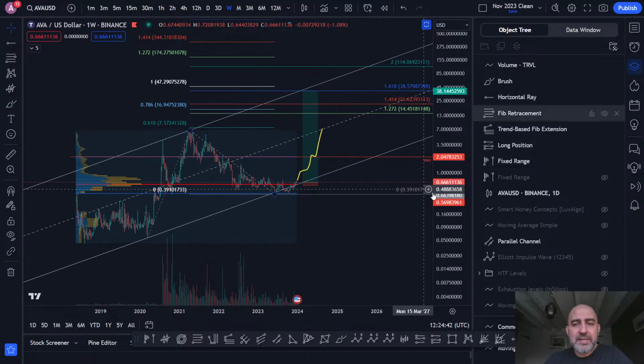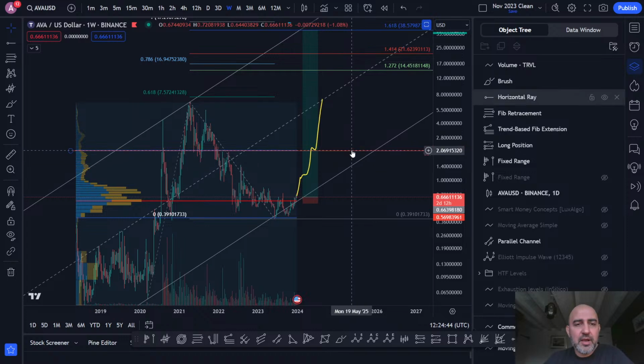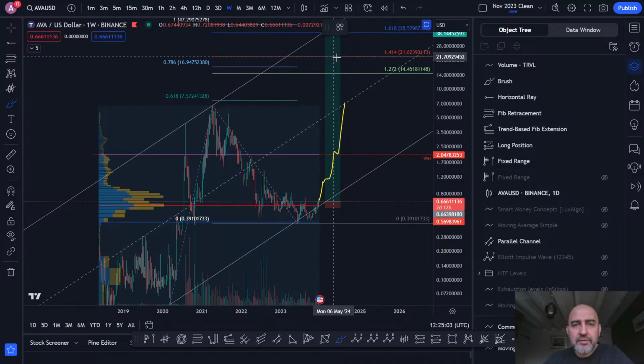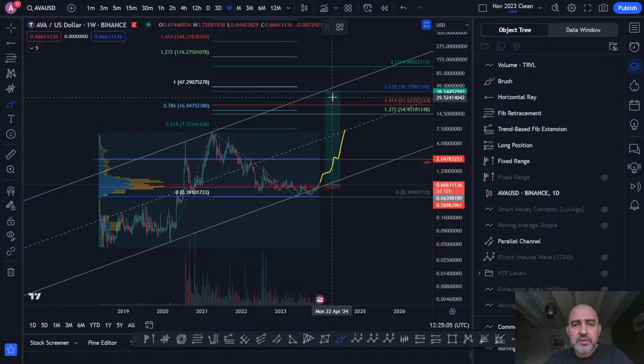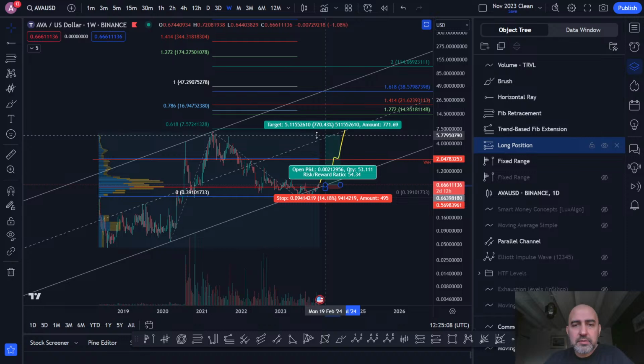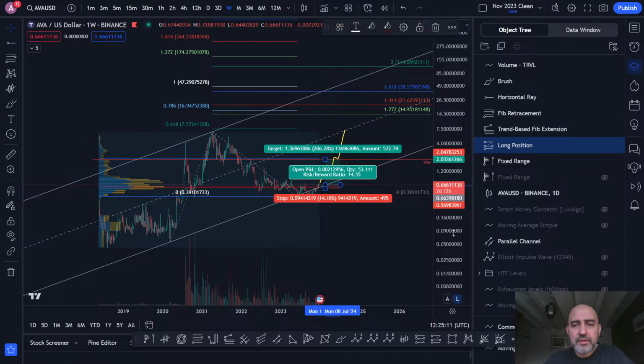I think you got a major take profit at the value area high. The next major take profit is going to be the all-time high. So you have two major take profits on this trade, and that could coincide with this midpoint of this channel. So you have on this, even though I'm quite bullish, this is your first take profit.